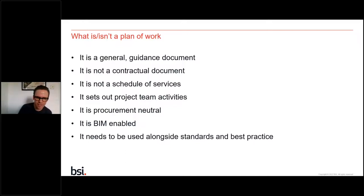For us, the guidance that the RIBA provides is general, it's not contractual. It's not schedules of services for any one discipline. We've been careful in the most recent version to make sure that it's all about project team activities. And we have the same thing with 8536. We were really careful to not make anything too geared towards any one individual. We're all talking about the activities that need to happen and the information that needs to be created and disseminated by the end of each stage. So we're kind of neutral, but we're pushing for the correct processes.